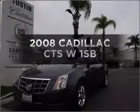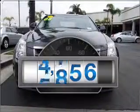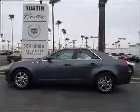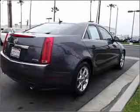The 2008 Cadillac CTS. This is the set of wheels you've been looking for. A low odometer reading makes this vehicle a great value at this price. With a solid six-cylinder engine connected to a smooth shifting automatic transmission, GPS navigation will guide you to your destination.